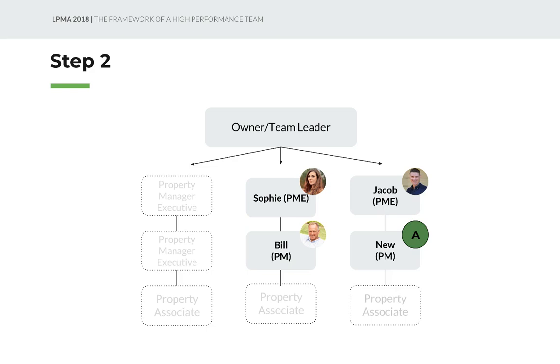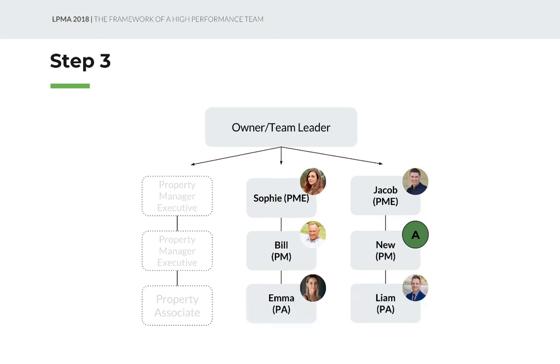Then down the bottom here we've got 2 more roles to complete these squads. These squads operated for a number of months like this, still with the leasing officer and the inspection officer playing around the edges and helping them out. But we wanted to complete the structure. Now that the squad had some momentum and had settled in with each other, it was time to add the 3rd person in. So we spoke to Sophie, Jacob, Emma and Liam. Both Emma and Liam wanted to move into becoming property managers, as part of their career path.